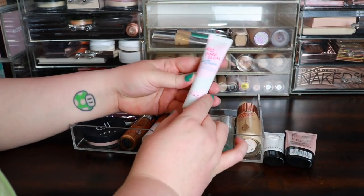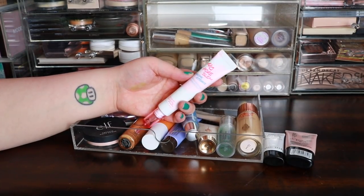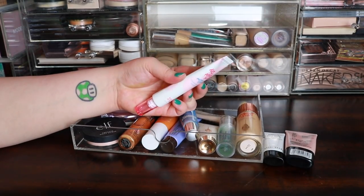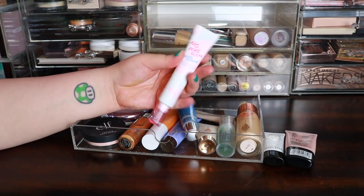Super cool. I actually just got this in my BoxyCharm. It's from Touch and Soul, the No Problem Prime Essence. This is kind of a weird product. It's kind of like a water, kind of like a priming water in a way. I don't really know if it's really doing anything, but it's interesting.